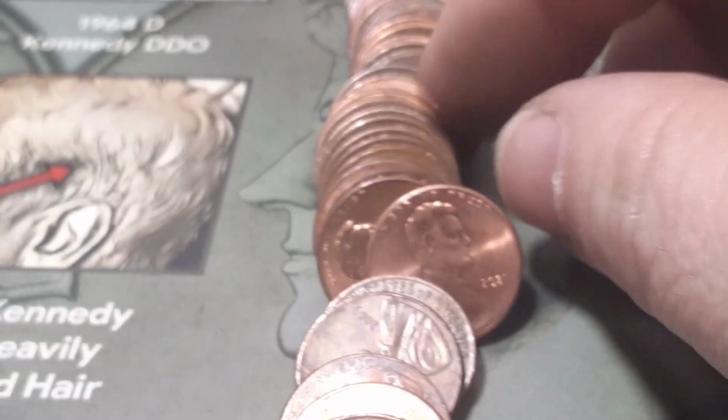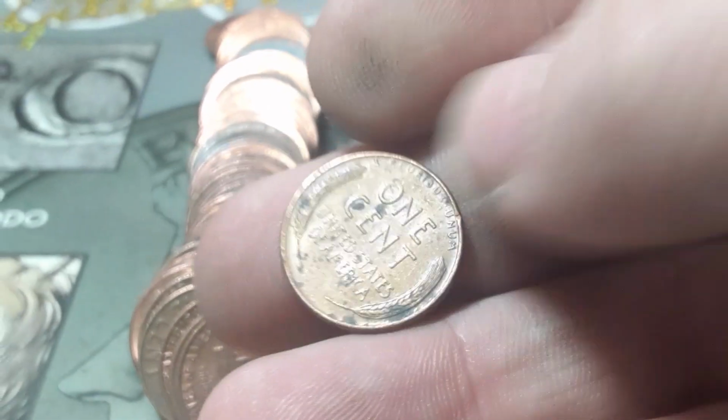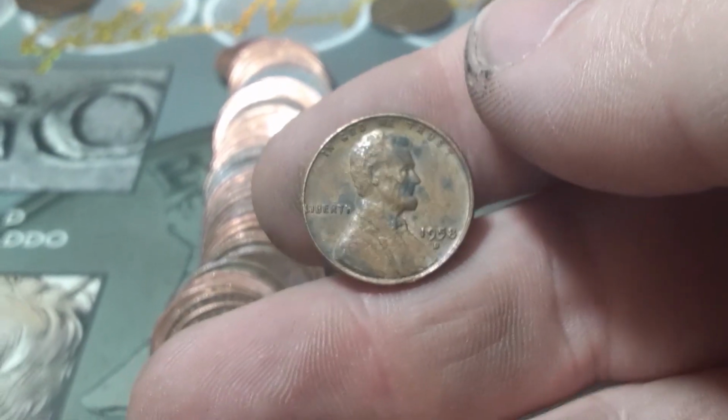And then the next one, where did it go? Right here. All right, let's pull this one out. Check the date on this one. This is going to be a good box too. Got a first year, or last year, 1958 out of Denver.